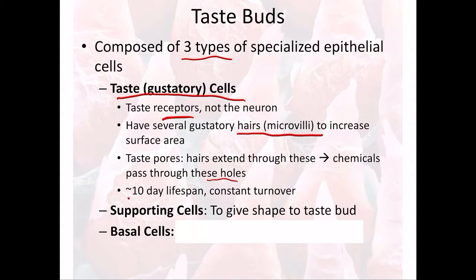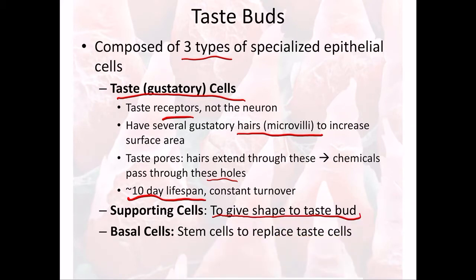And there's only about a 10-day lifespan in these. There's constant turnover, constantly replacing these gustatory cells. Supporting cells are just there to, as the name implies, give support, give shape to the taste bud. And then basal cells are there, the stem cells there, to do all of that replacing of the taste cells from the high turnover rate that was there in the gustatory cells.